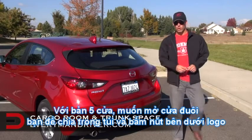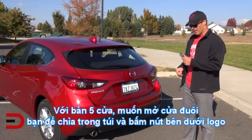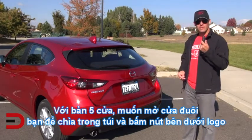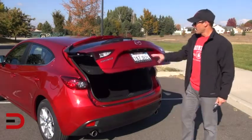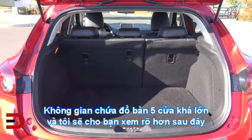There's really only one way to open the trunk lid of the 2014 Mazda 3 5-door. There's no real button here on the key fob besides the lock and unlock, but once you have the key fob with you, all you have to do is press the black button below the Mazda icon, and up comes your trunk lid. Now, behind the second row of seats, you've got just over 20 cubic feet of volume.